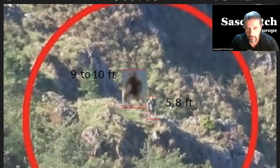Anyway, comparing with my stature that is 5'8", at least by direct comparison and measuring the actual picture, you get at least 9 to 10 feet tall. So if you know anyone that is 9 to 10 feet tall, and could wear a costume, and could climb a mountain with a 45 degree angle, running and still shouting and yelling and screaming from their lungs, if you know anyone that could do that, you just tell me.